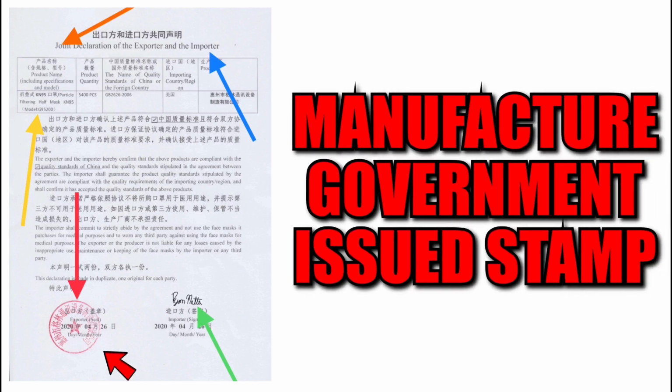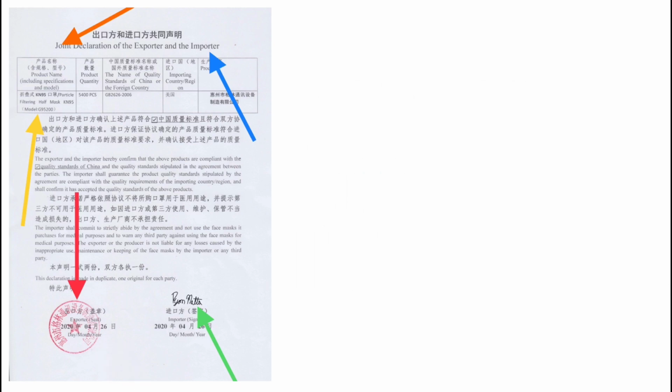Over here at this red arrow blinking, this is the factory seal. Each factory in China has their own unique seal that's registered with their government agency. So when this document gets made, they have to print this out. Everybody has to sign it. All the information has to be there. And then they have to physically stamp this document. This document gets folded up and packed into your export paperwork. And this is what customs is going to open. They're going to look for all of these key pieces of information. If anything on this document is not right, they'll reject that shipment.